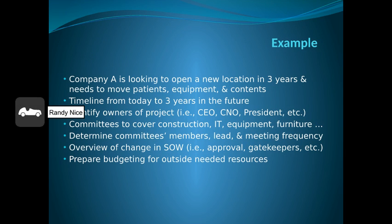The example in the previous slide about the hospital, let's use an example to demonstrate some of these key items with the statement of work. Say company A is looking to open a new location in 3 years. It needs to move patients, equipment, and contents. The timeline from today to 3 years in the future is what we're looking at.